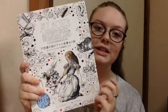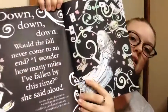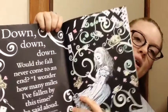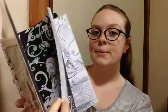The second thing that I've loved doing this month and that I have enjoyed greatly is coloring in this Alice's Adventures in Wonderland coloring book. So I got this here in Japan. Basically it's a very detailed coloring book, like an adult coloring book, I guess. It tells the story in English and then at the bottom in Japanese.